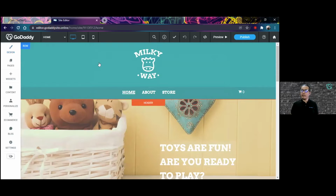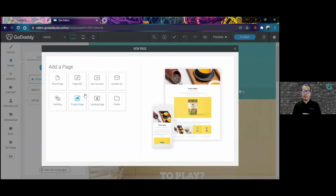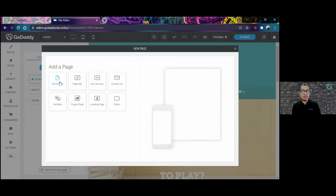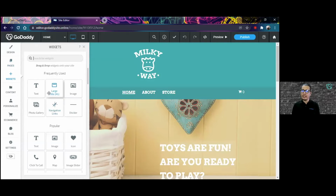Now, for different websites, you might have different needs that you have to consider. So sometimes you might have to add extra pages on your website. There is a section here that shows you the different pages existing on your website right now. If you want to add a new page, you can easily do so. We are going to give you some suggestions on what kind of pages you might want, but if you want a completely blank page, you can also do that. You can also add additional widgets on your website. Widgets would include things like adding text, adding photos, adding navigation.